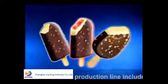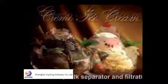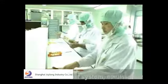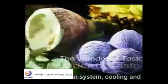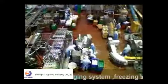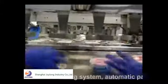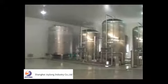The cold drinks and snacks production line includes the milk collection system, storage system, milk separator and filtration system, water treatment system, emulsion and ingredient system, flash degassing system, homogeneous sterilization system, cooling and aging system, freezing system, hardening molding system, automatic packing system, and CIP cleaning system.